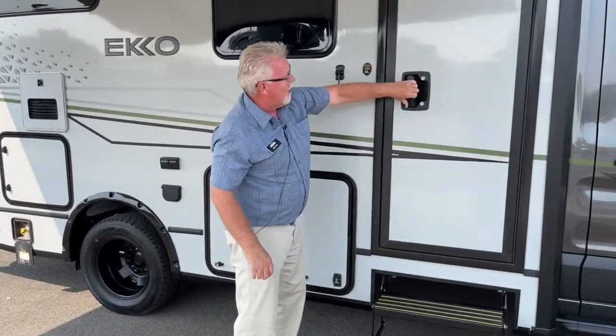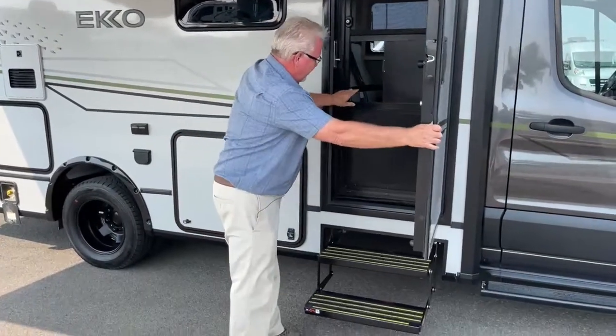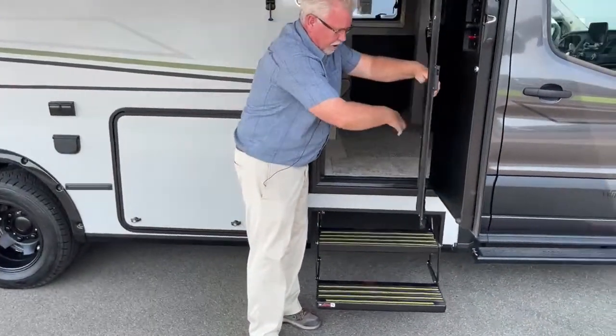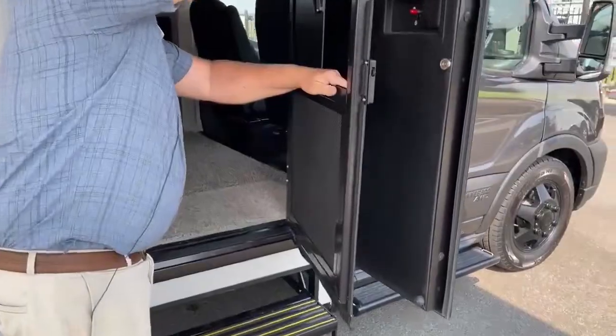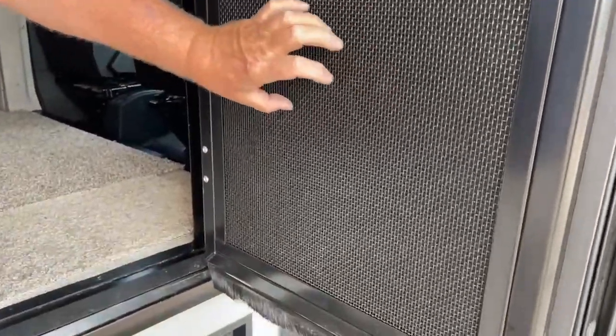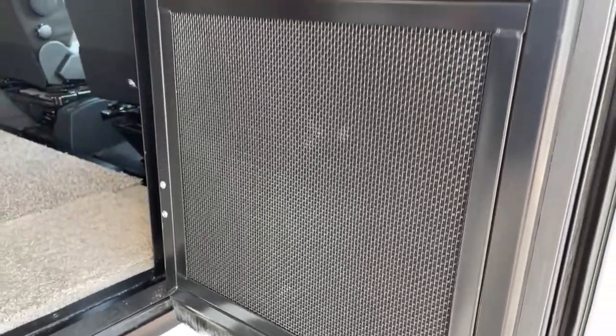Let's take a look inside. First of all, as we're going in, get a shot of this screen right here. Look how heavy duty this is. You've got your normal screen on one side, but you've got a metal grate here, and your dogs aren't going to be putting their nose through that.